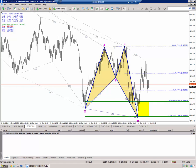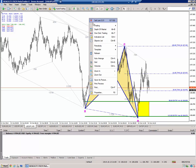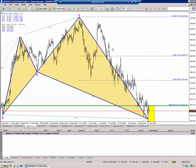So when the market went into this area, it formed a shark pattern. When it hit into this area, we took a buy and we took it out for a profit up in this area. But there is a much higher time frame on the 1 hour chart.